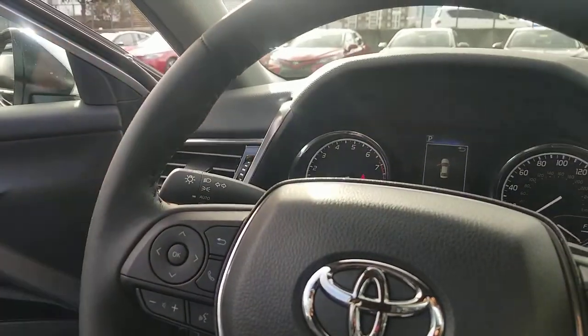Automatic headlights. So definitely a good option there. All of them have the SOS button. SOS button will help you if you need somebody to come out and help you.